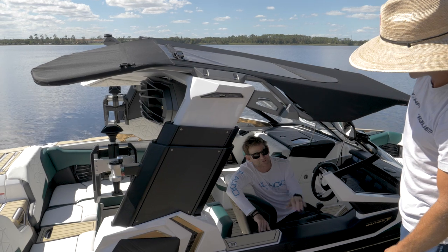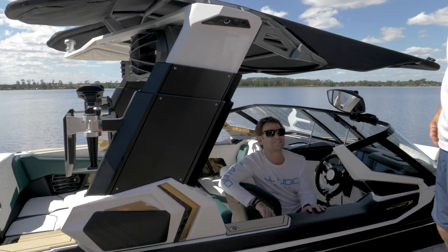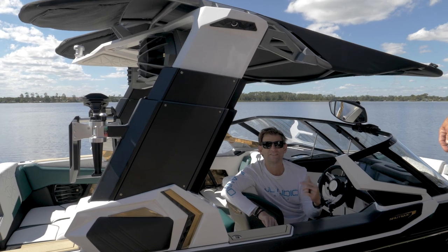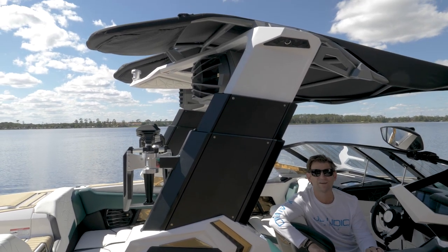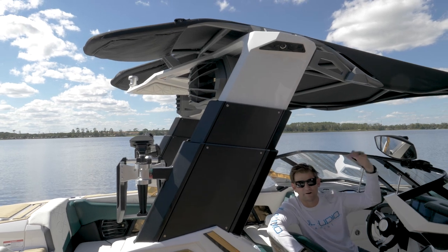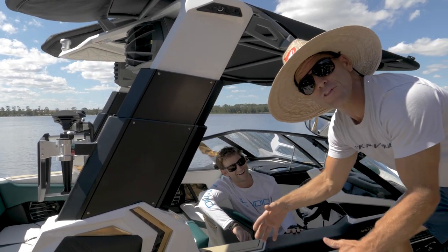This is our fully actuated tower. This is built by Roswell. There are 8 actuators inside of this thing. You'll see them moving together, so it's super transformer-like. Very elegant movement. Once it's in its full up position, you can run with it fully up. You can run with it fully down.